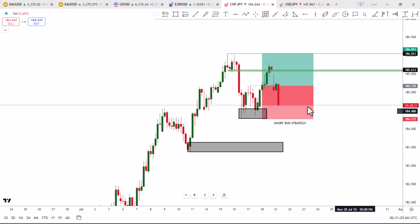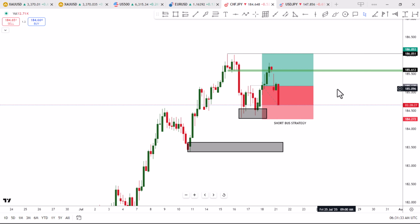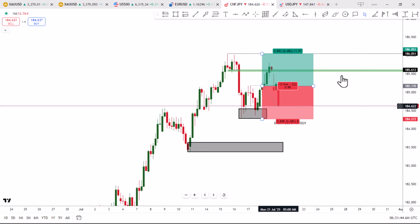Hello guys, so I just got stopped out on my trade on CJ. It was a very nice trade last week, but this week I had to put it on break even because I was talking about how price is going to maybe retrace back down, but it ended up taking me out of the trade.